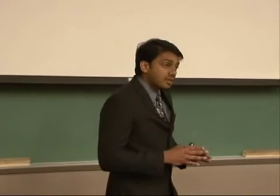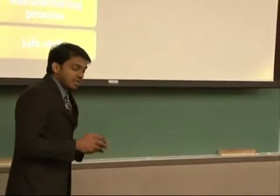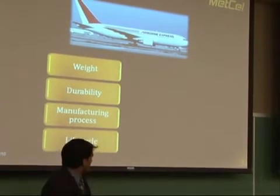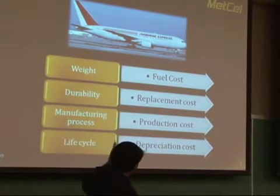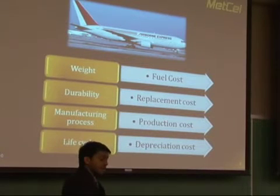In North America, about 35% of aircraft are at least 25 years old. And the new aircraft that are coming in are at least 30 to 40% more fuel efficient than the older ones. So where does the problem lie? The problem lies in the structural airframe of an aircraft: the weight of the structure, the durability, the manufacturing process using which the parts are made, as well as the life cycle and the costs associated with it.